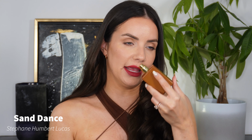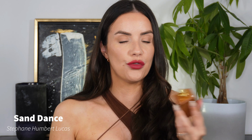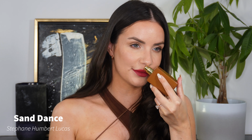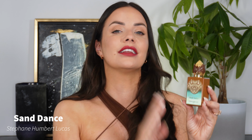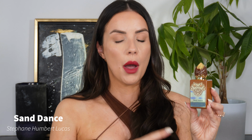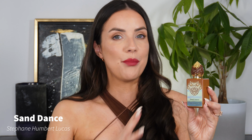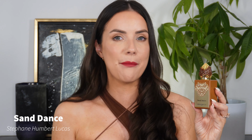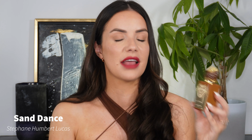Very, very boozy. You've got a soft sandalwood throughout, a slight bit of spice, a beautiful boozy quality to it. And I explained this last year as reminding me of being in a cozy pub somewhere or a cozy bar. I am wearing a cozy sweater, something like cashmere, and I'm sat by a fireplace drinking some kind of liqueur drink that's got a little bit of spice in it. This is the vibe I get with Sandance.